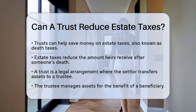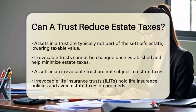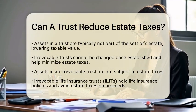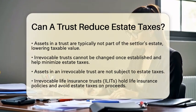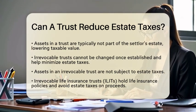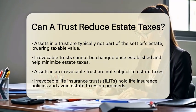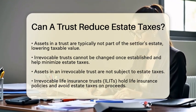There are several types of trusts that can help reduce estate taxes. One common type is the irrevocable trust. Once established, this trust cannot be changed. Assets placed in an irrevocable trust are usually not subject to estate taxes because they are no longer considered part of the settlor's estate. This makes it a useful option for minimizing estate taxes.